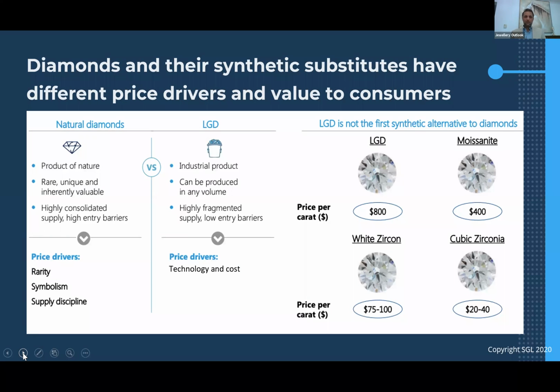Now, take the example of natural diamonds. You have the product of nature. Of course, it is a natural diamond. It is rare. It is unique. It is inherently valuable. It is consolidated, in terms of supply. And of course, it has its entry barriers. Versus lab-grown diamond, which is an industrial product up to a certain extent. It can be produced in volume, depending on who the producer is and how much they want to produce and how much they can produce. You also have the fact that it is highly fragmented and has low entry barriers.